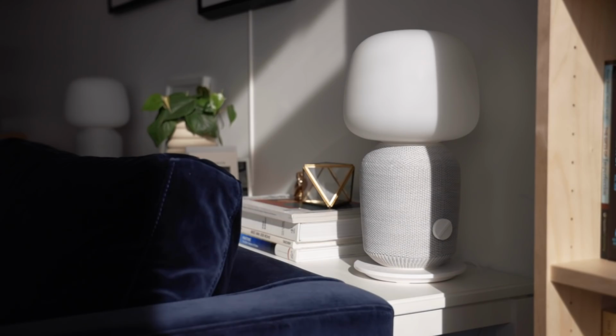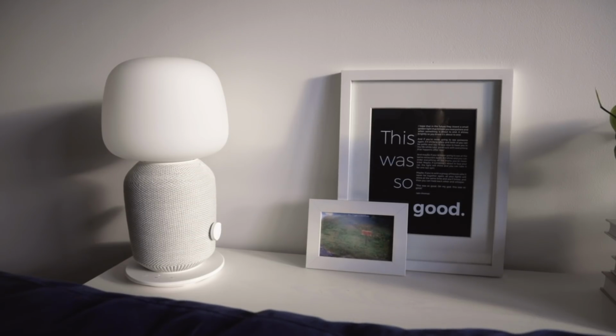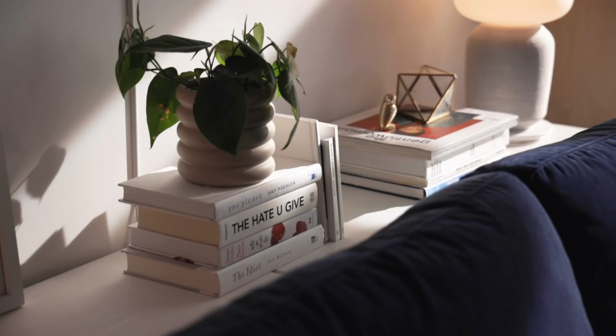Decorating may come easy to some people, but for us it is a long and arduous process of trial and error. Decorating is hard. I think we got the sofa table area to a place that we actually like now. And with that, I would say the apartment is like 90% done.